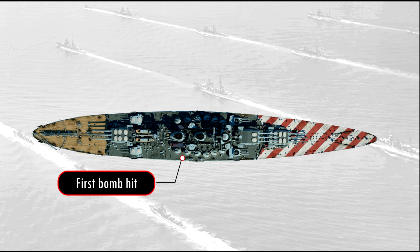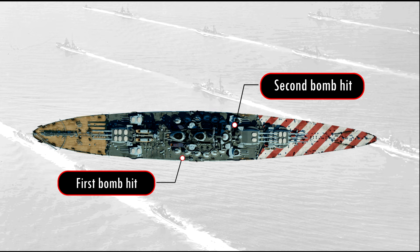A third bomb was directed at the Roma and hit the battleship on the starboard side near the 90mm AA guns. The bomb penetrated the hull and exploded in the water. A fourth bomb was dropped against the Roma, this one being the fatal one. The bomb penetrated the deck on the port side, near the forward triple turret of the secondary battery.